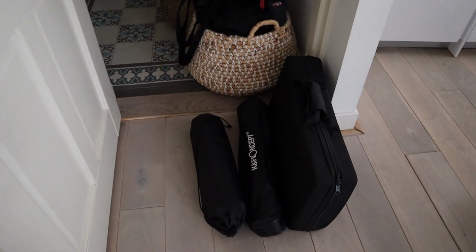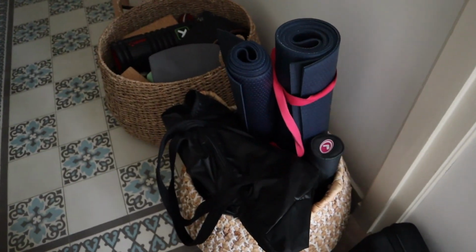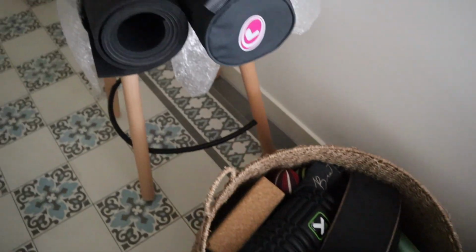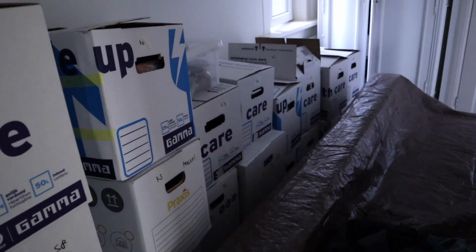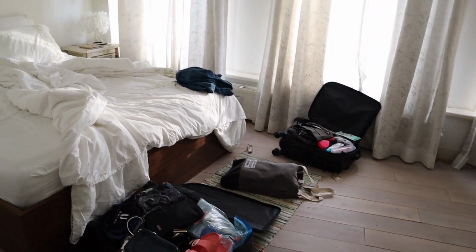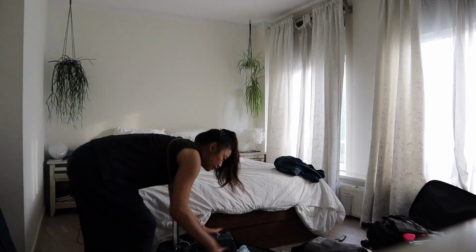So let's check out the damage. I've got the lights, I got the tripods, I got yoga mats, I've got exercise gear, all my blocks, foam rollers, 2 bar stools, more yoga mats. I got a suitcase of stuff, and then I have all of these boxes, which I just really multiplied. And then I've got, oh, I should probably just pack up these suitcases, right? Yep, there's my beautiful room, my unmade bed.